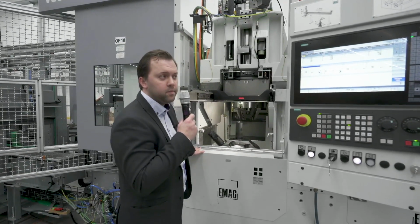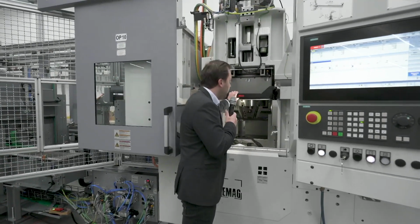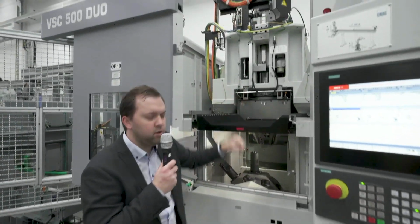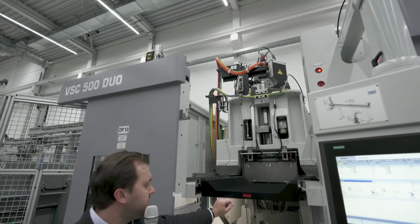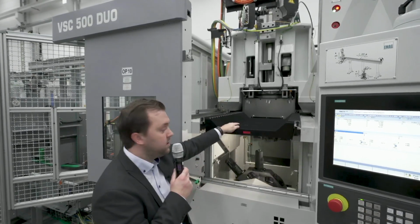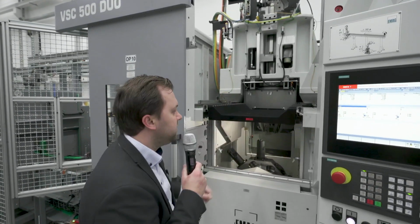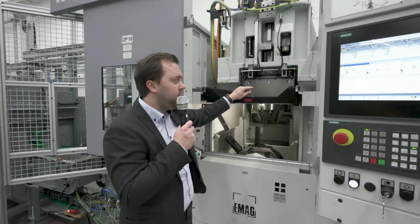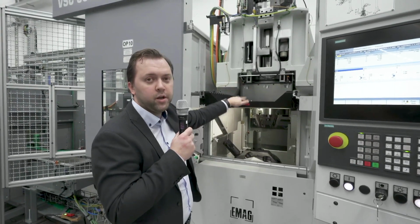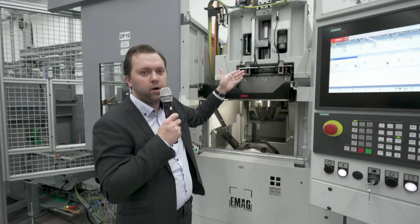What's important, especially for threading couplings, the working area is separated from the area where we have the most important units. For example, linear guides, the linear bearings, the measuring system, ball screw. All these components are located above the working area and also separated from the working area with this protection. So we don't have chips or coolant there.